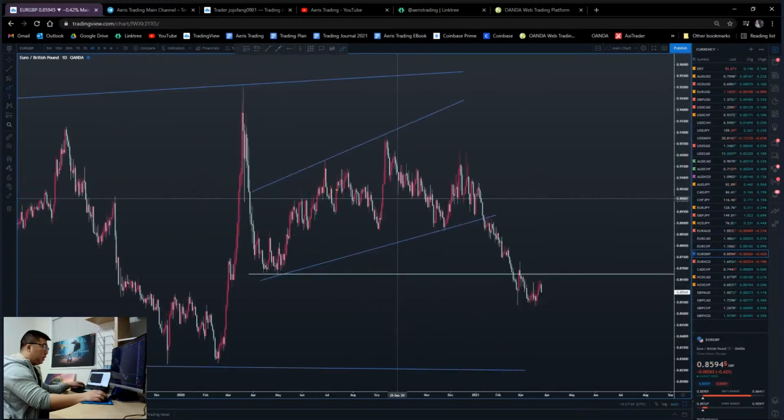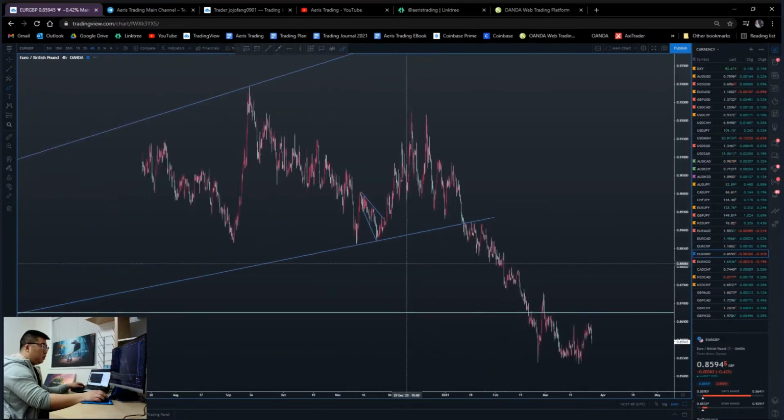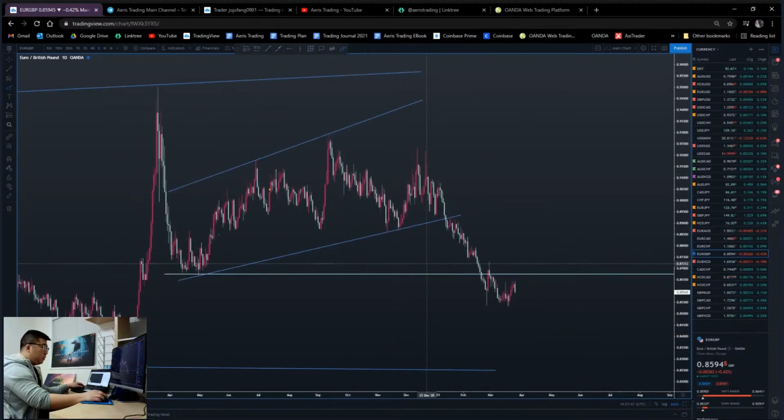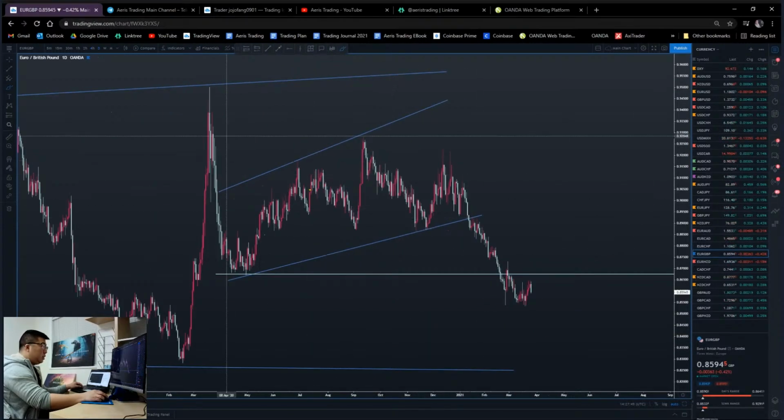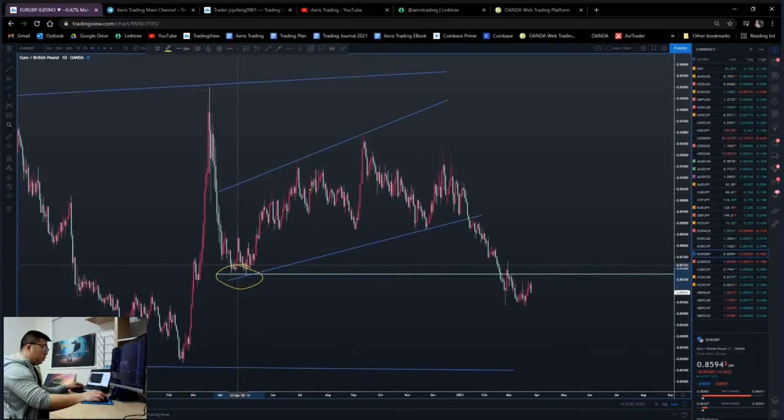Euro pound. Someone asked me about Euro pound. Personally, I'm really not seeing too much. This is why it's not on my watch list. I do see that higher time frame wise, this is likely to continue because this is just a strong impulse correction. We impulse out now. But this low area where the price is stalling is a little bit tricky.